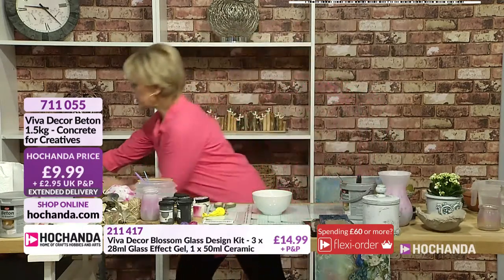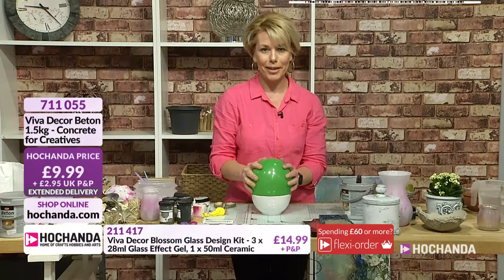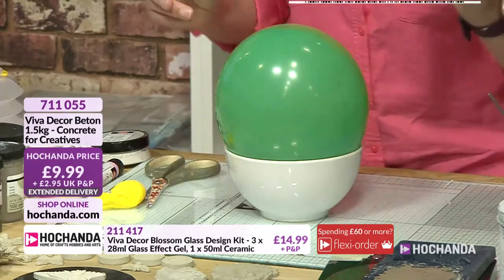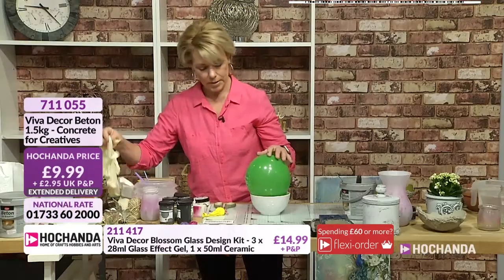So I'm going to grab another balloon. Let's hope it doesn't float away. Right, now last time I did this, I put it in my vase and it didn't fit very well, so I've found that a bowl holds that a little bit smoother.